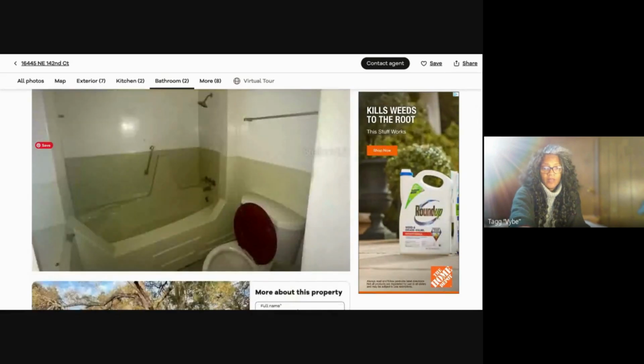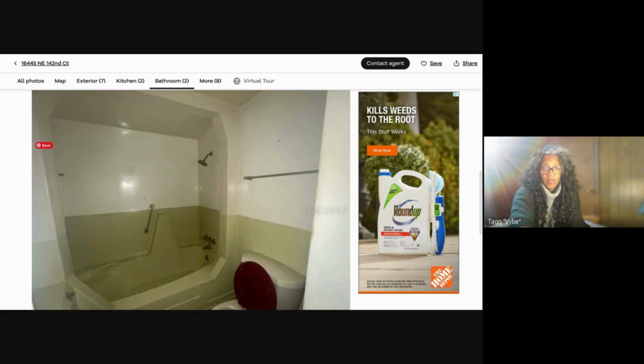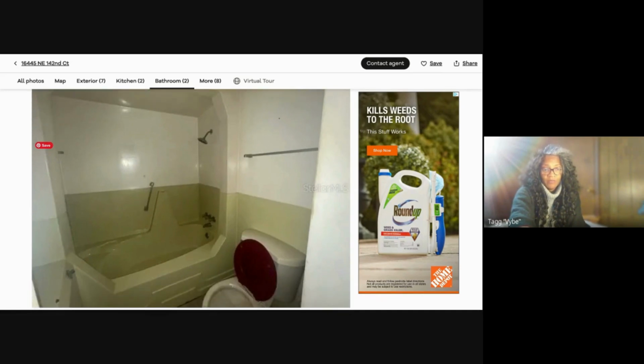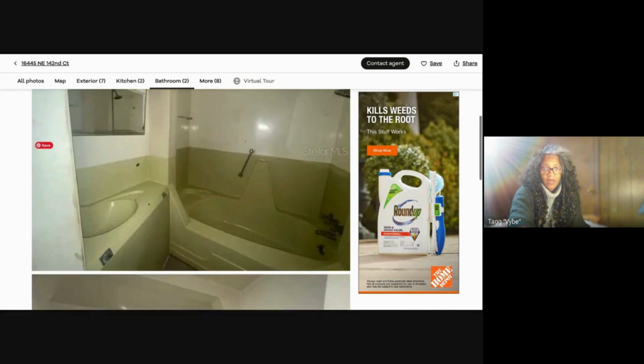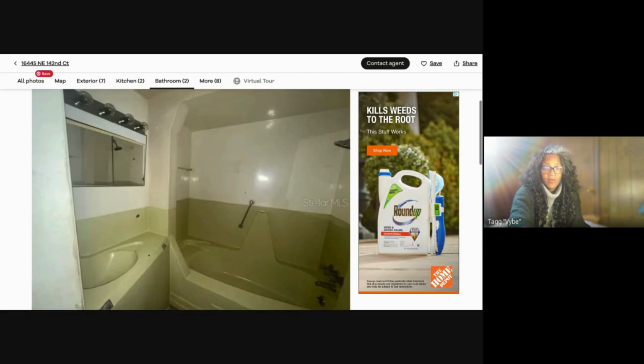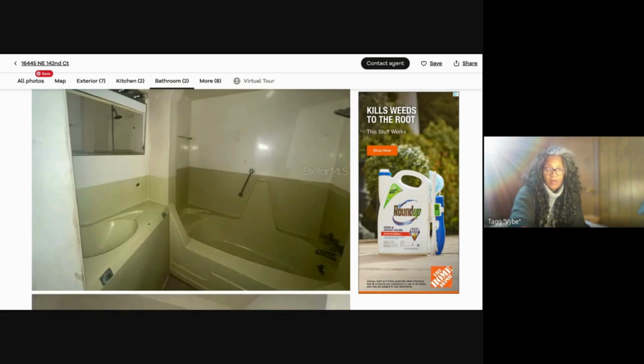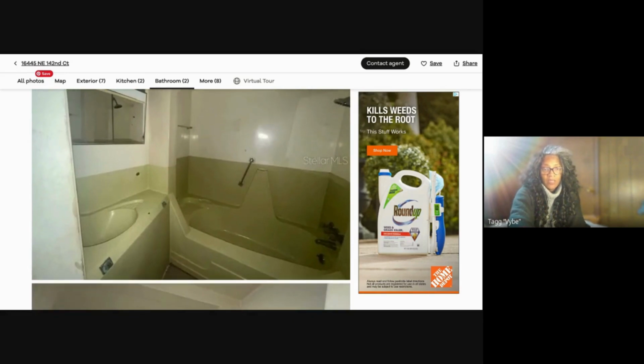Okay, so it looks as though maybe this home had someone who's elderly in there, and I see a handrail in here, but the bathroom looks fairly new. Not loving the green, but can't say it can't work. I would want to see what this looks like to see what I could do differently, because this looks like a whole kit in here.